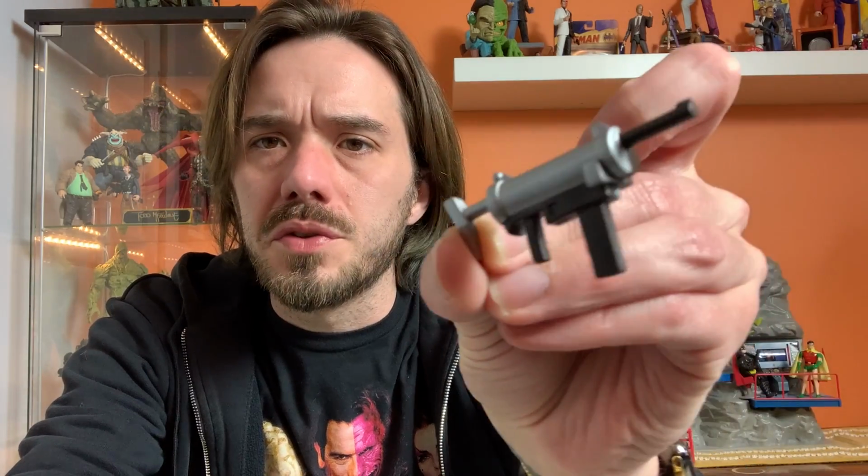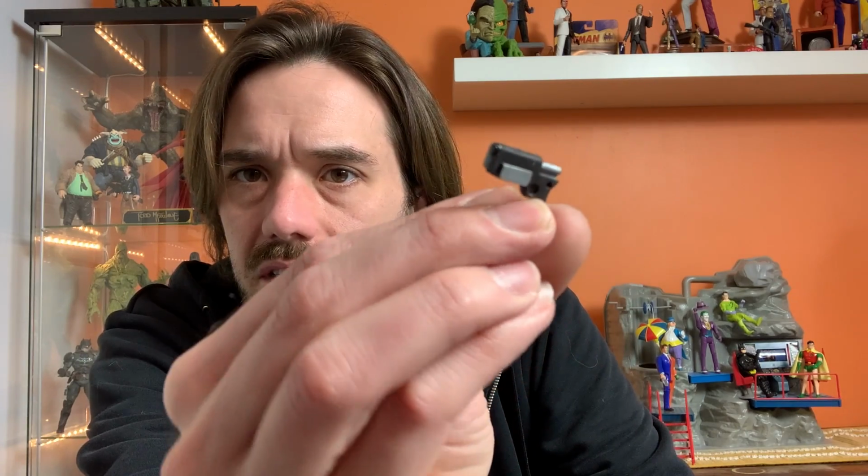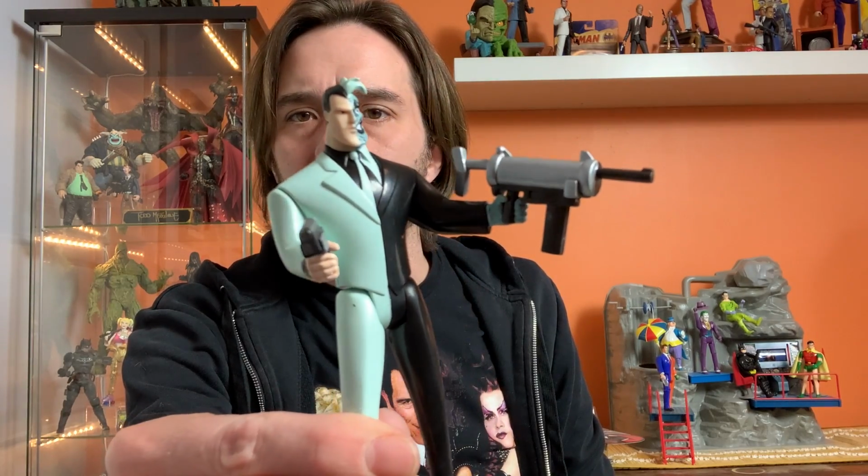Two-Face comes with these two little guns. This one kind of looks like somebody forgot what a Tommy gun looked like and just tried to draw it from memory. And this cool looking gun looks almost a little Blade Runner-y, kind of badass. Holds the guns like so, two fists in it, pretty badass.